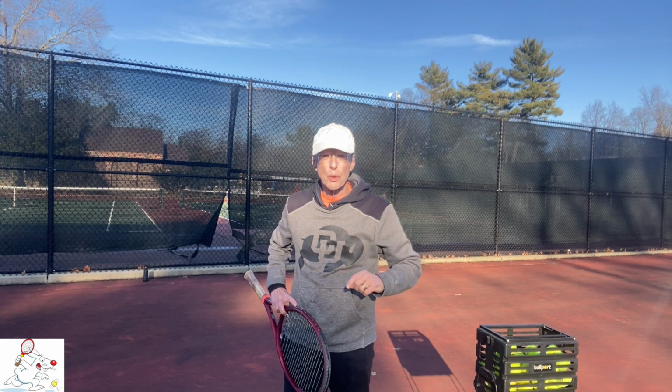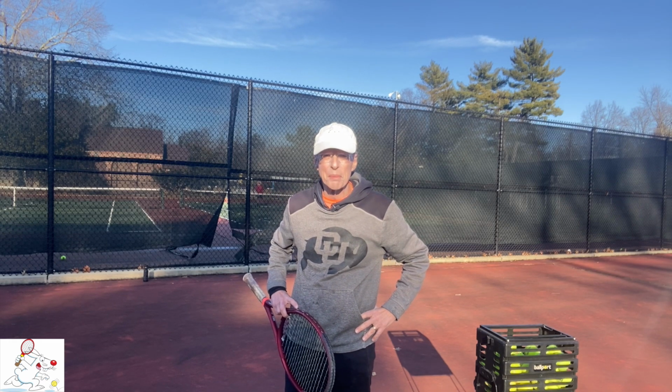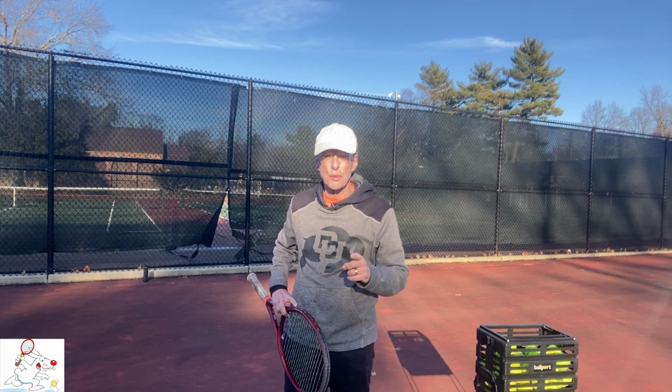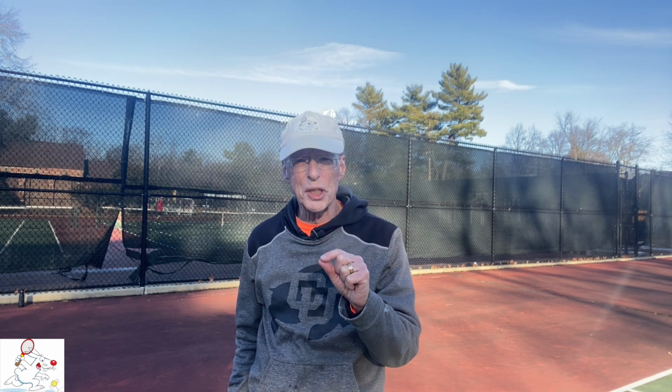The higher your service toss, the faster the ball will be traveling downward at the instant your racket meets it, and thus the more difficult it will be to time your service motion. And yet it is common to see recreational players lift their service toss quite high, in spite of the fact that every inch of increased height requires a commensurate increase in the precision timing of their swing.